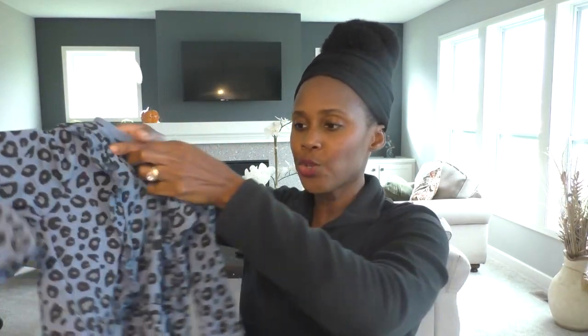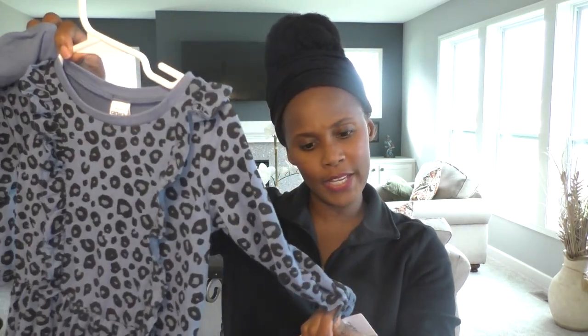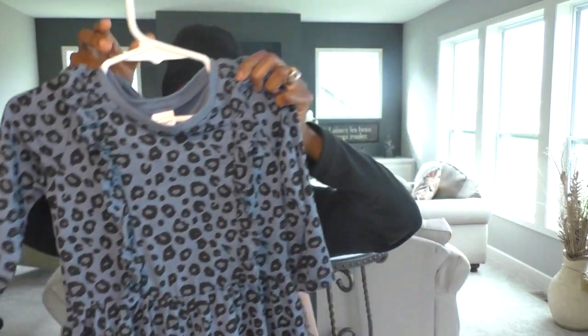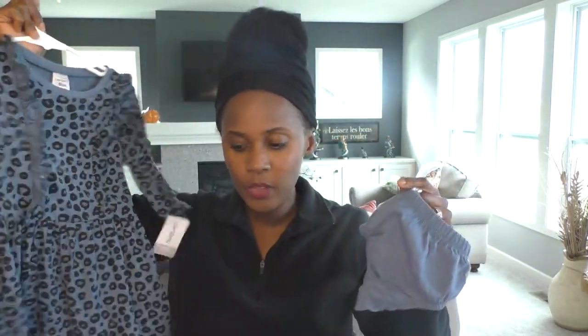I found this adorable little cheetah print. Well, I don't know what kind of print this is. Would you call this a cheetah print? I know a cheetah print is more of a round, but you know, it has like the prints going on. But this is so adorable. This little cute dress. It's 18 months and it has a little diaper cover just below. Isn't it adorable? This is an 18 months and this is still kind of loose for her.